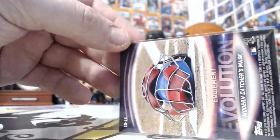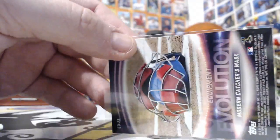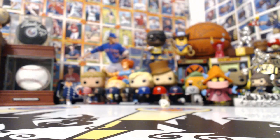I don't know if you're putting the set together, Dev, but pretty cool. I like stuff like this. I'm into inserts and base cards. Some of them are really cool in some of the sets, even if the value's not there on them.